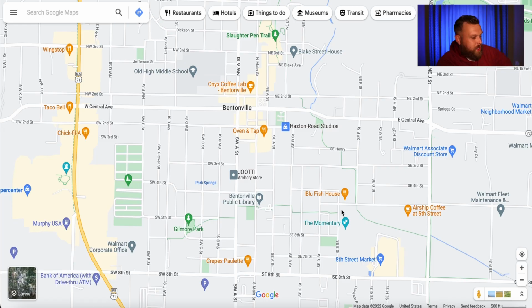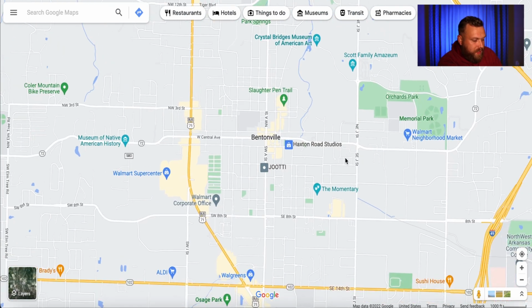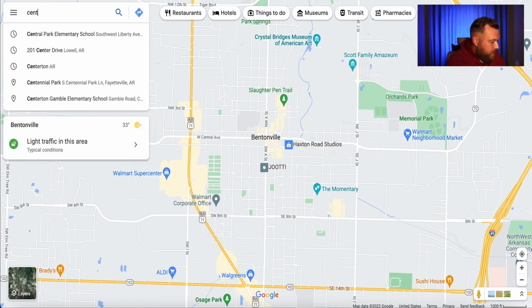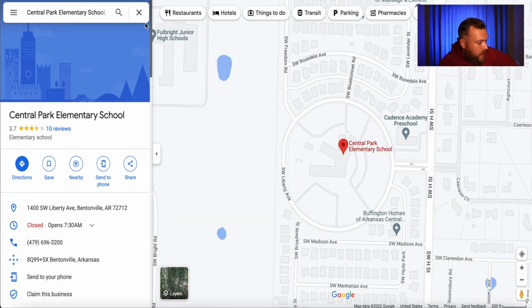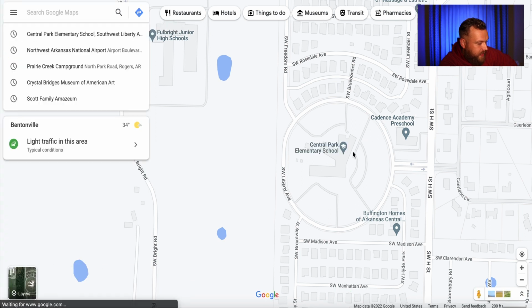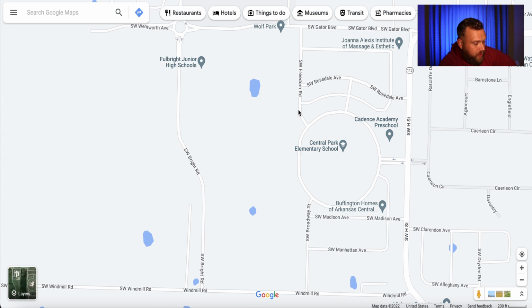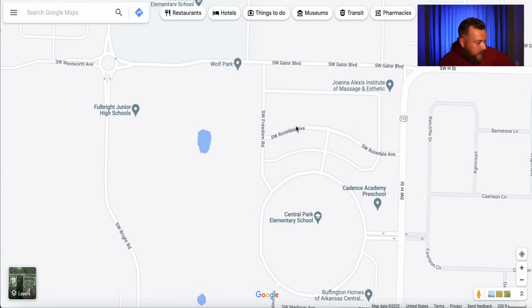All right, so we're going to jump back over here, and I want to show you some of these neighborhoods that most people really enjoy, some of these subdivisions around Bentonville that I think have a lot to offer. The first one we're going to be looking at is Central Park. I think that'll be a good one to start with. So we can go hit the Central Park Elementary School. I believe that it is ranked as the number 2 elementary school in Bentonville. Could be wrong, it might be 3, but you actually have Central Park here. Let's pull it out a little bit.